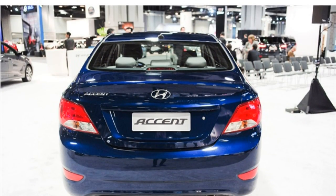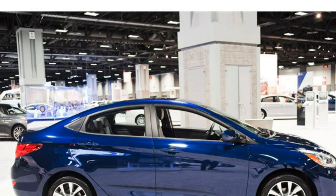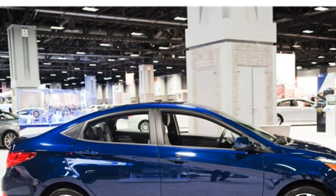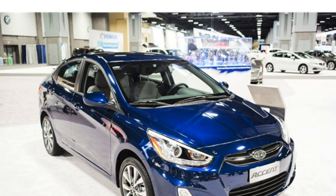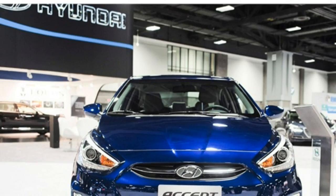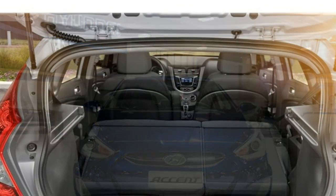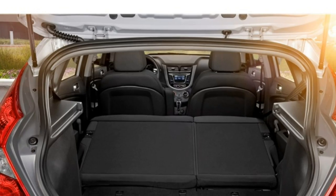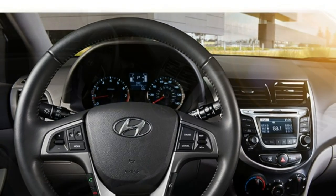Cargo space in the Accent varies with the body style. Sedan models have average space for the class, with 13.7 cubic feet of room in the trunk. That's a decent amount of space, but if you plan to haul stuff frequently, you might want to go with the hatchback, which has a much roomier cargo hold. Hatchback models have 21.2 cubic feet of space with the rear seats in use and 47.5 cubic feet with the seats folded. Those are above average numbers for a subcompact hatchback.